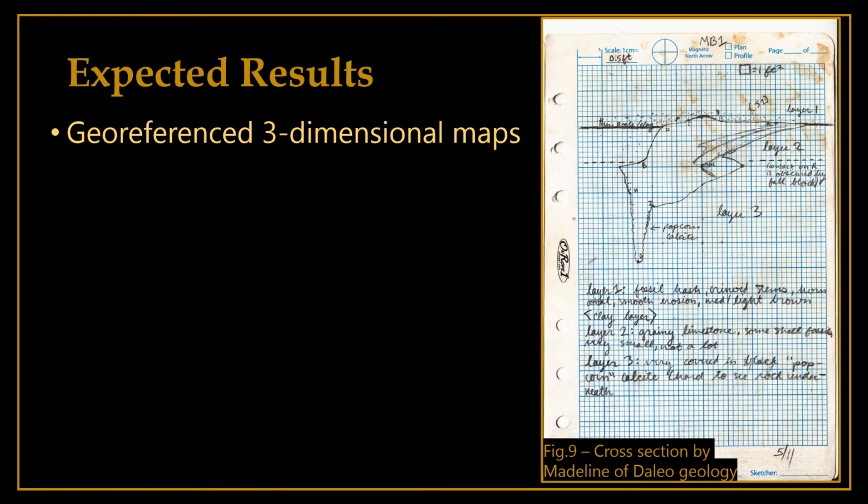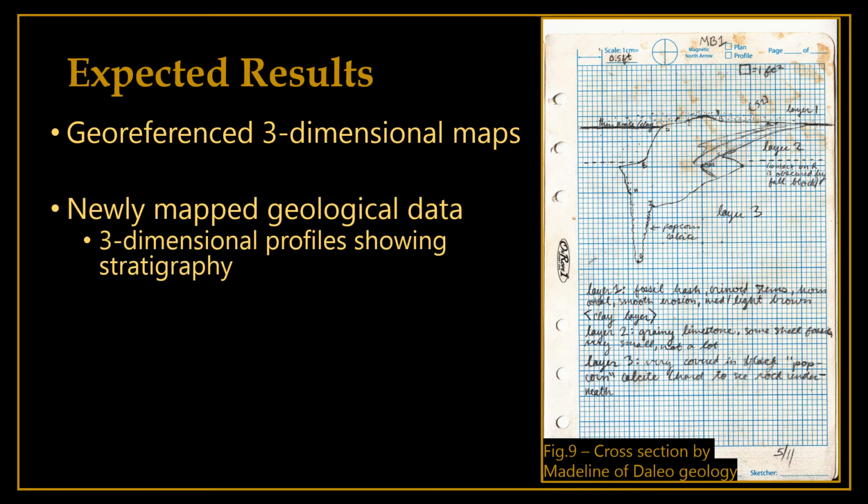As said earlier, the expectation of this project is to create a georeferenced 3D map in ArcScene, which means the rock layers we determined in the cross-sections and from the survey will be used to create the map and a profile to show the geological data.